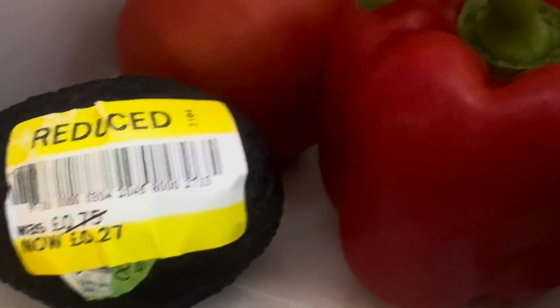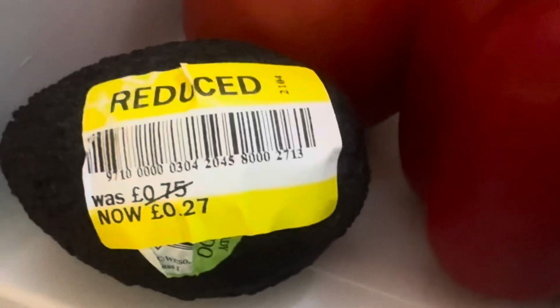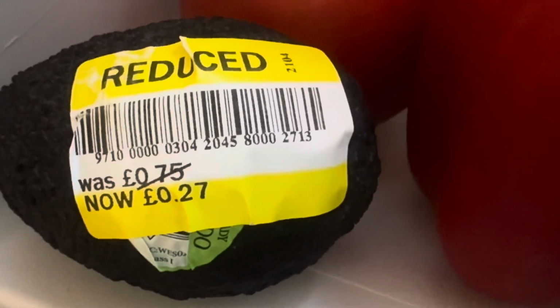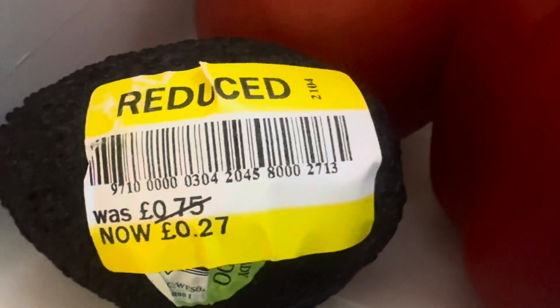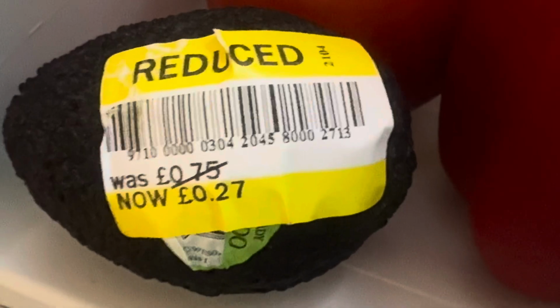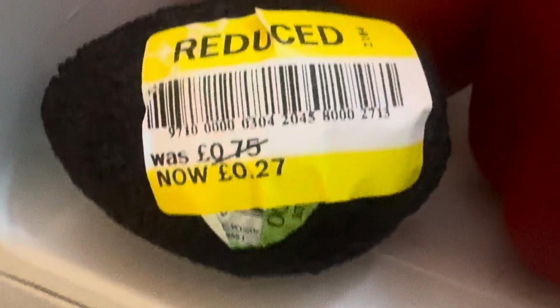Next 3 things are from Tesco, so if I don't say where they're from, that's where they're from. So I purely picked this up because it was 27p. On the receipt it says 47p. Now obviously if I would have seen that when I scanned it, I would have spoken to one of the workers on the self-checkout, because it has to be eaten in the next day or 2. So, you know, that's why I picked it up at 27p.